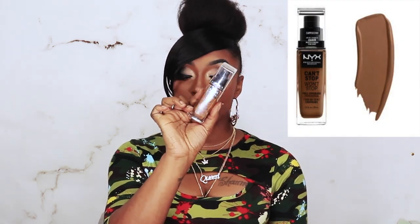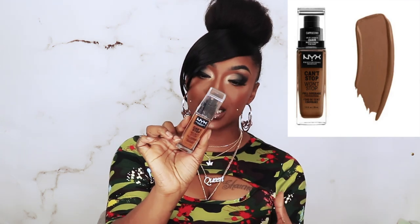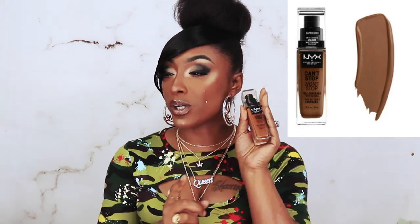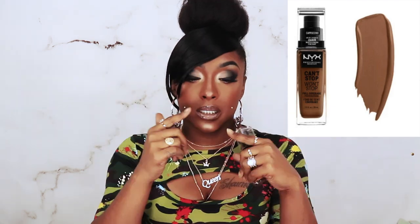So I do have four foundations, and it's really like three foundations because I tried to use one of the foundations doing this look and baby girl won't come out. She won't come out. And it's the NYX Can't Stop Won't Stop foundation. This one is in Mocha. I love this stuff. You can't use it with the primer, the NYX Can't Stop primer. Can't use it with the concealer because everything is too drying and too matte.